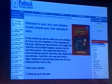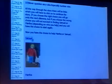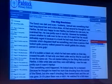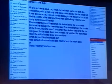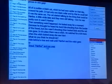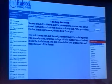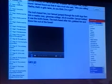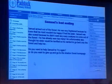The Shadow Forest pages were linked by hyperlinks to the next pages, and you'd read a paragraph of writing and then make your choice, and one choice would be good and take you further on until you got to the end, and one choice would be bad and take you to the bad ending. We went in groups of 4 and 5 and made about 3 pages each, and then we put them all together to make one big story.